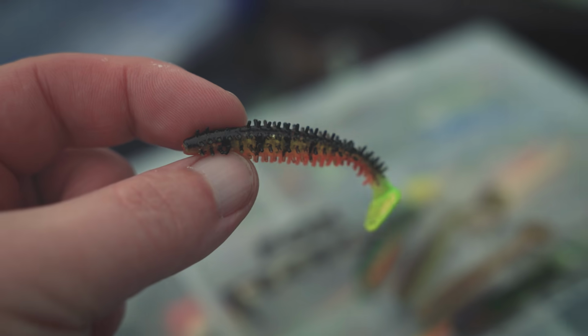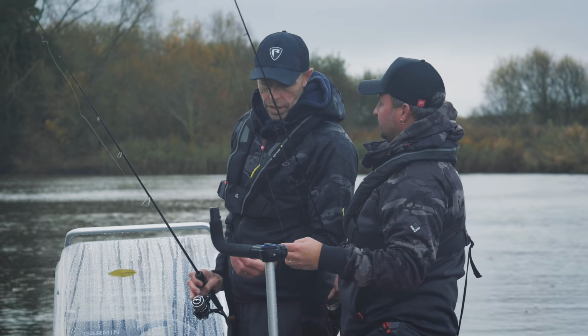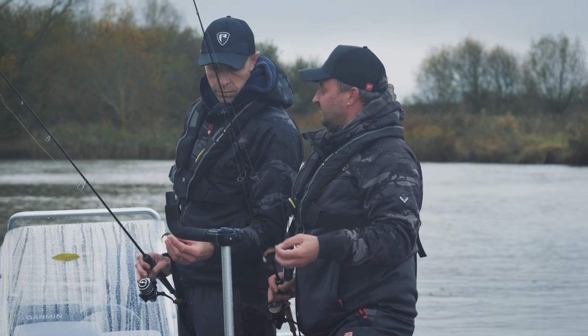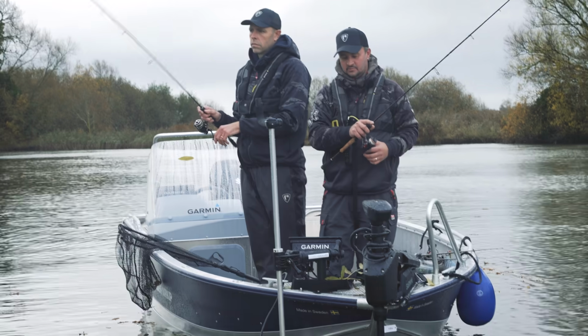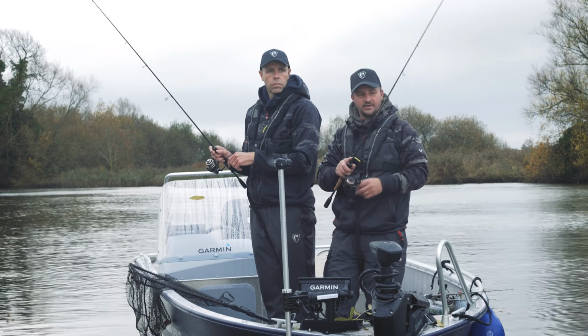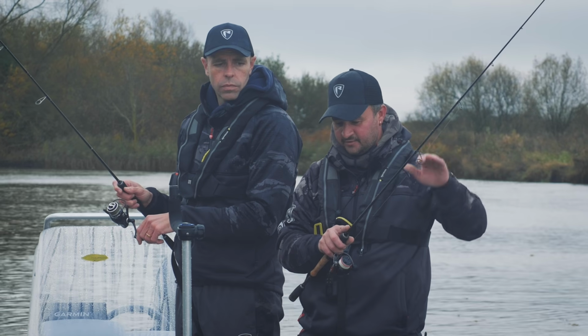Right. But I think we said right at the start, it's good to fish two opposites, just to see, because on a given day they much prefer one over the other. Just like yourself, putting a couple of turns on and just letting it fall through the water would be my first few runs through.